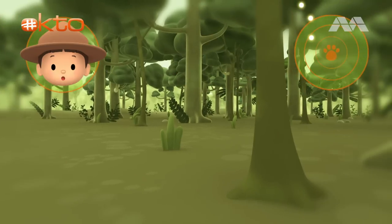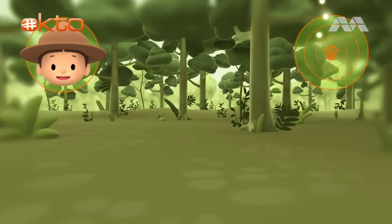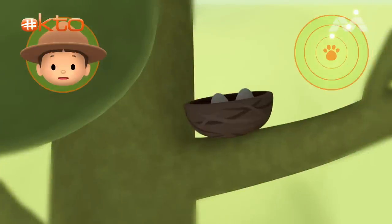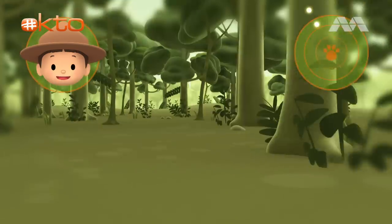Hero, there are a few dots on your radar. One of them might be a sealed nest in a tree. Is that a sealed nest in a tree? It's a nest, but it's not sealed. That nest belongs to a different bird. Let's move on.